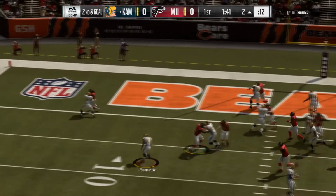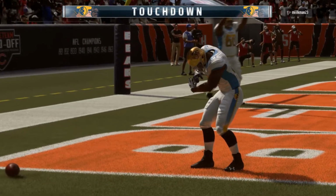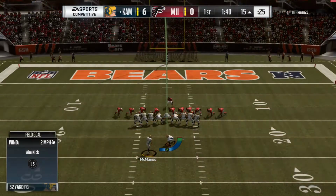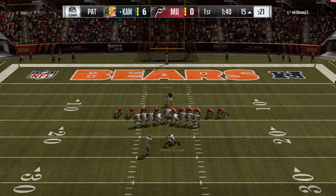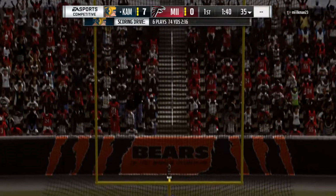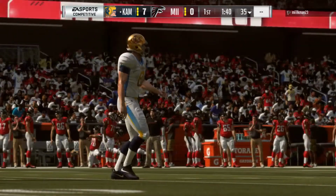They get it to him running left. And he will have a touchdown. A great play there. Taking it in from 2 yards out. And this offense takes the ball down the field and scores on their opening drive. Extra point from McManus is good. And it's now a 7-0 game.